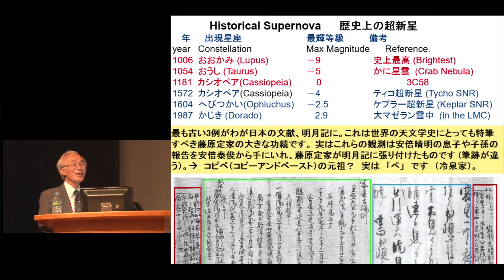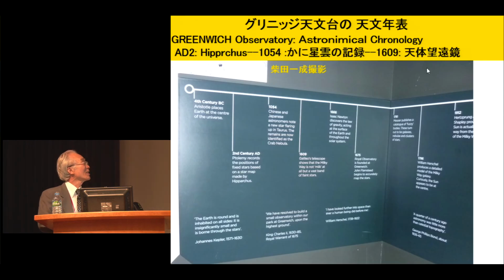And I thought Fujiwara Teika is very honest compared to the current students we find in our university. They copy and paste a lot, but they don't tell us they copy and paste. But Fujiwara Teika is very honest. He said he just copied and pasted. I said this, and then on another day, a person from the Reizei family said that he did not. Actually, I said that Fujiwara Teika invented copy and paste, but the person who still keeps this document said that no, he simply pasted. He didn't copy, so he invented paste.